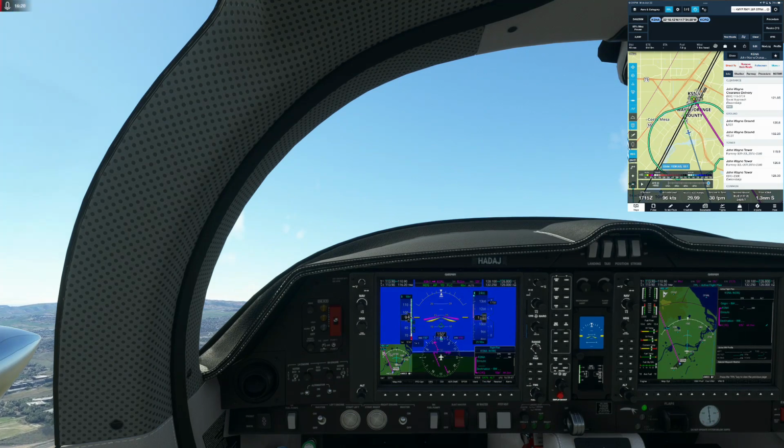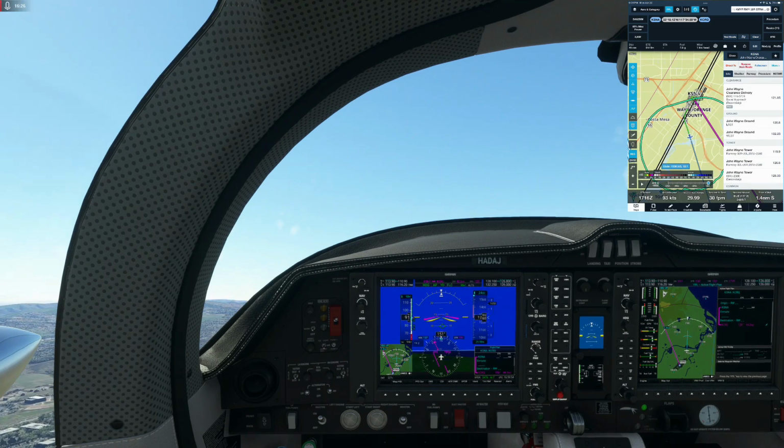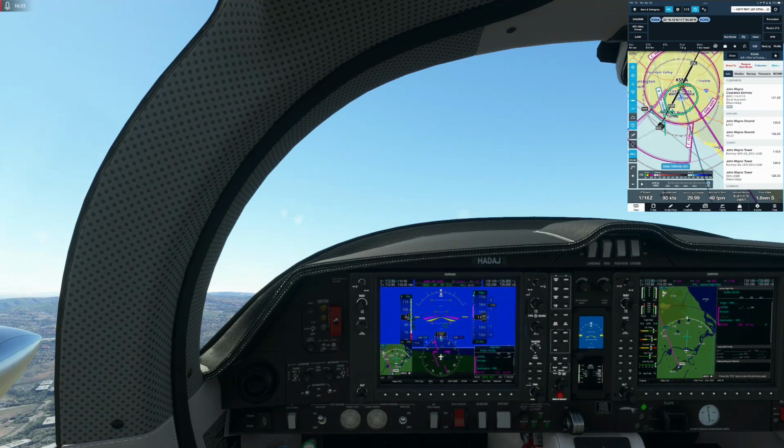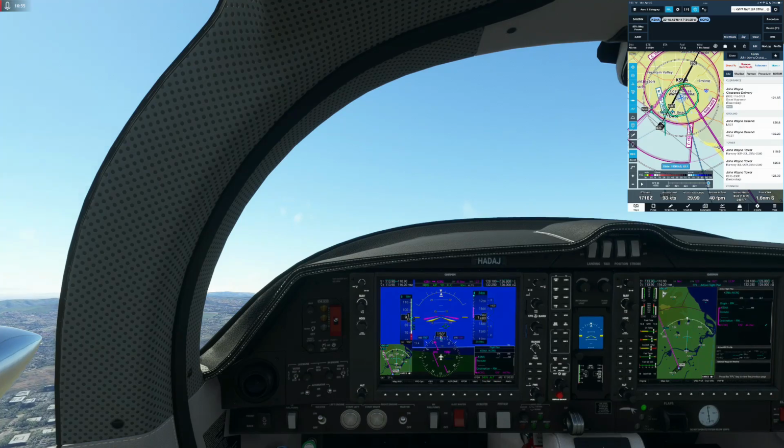SoCal departure, good morning. Diamond Hotel Alpha Delta Alpha Juliet, 1,200 climbing 2,400. Alpha Delta Alpha Juliet, SoCal departure, radar contact, resume own navigation, cancel altitude restriction. On own navigation and cancel altitude restriction, Hotel Alpha Delta Alpha Juliet, thanks.